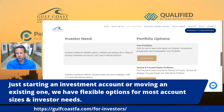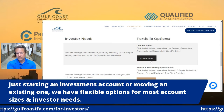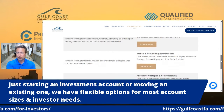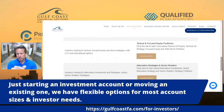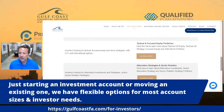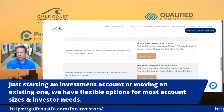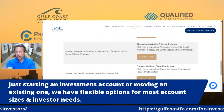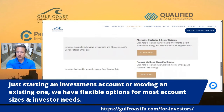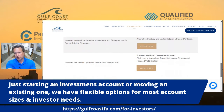And if you keep on scrolling down, you'll see the different options we have related to portfolios. You've got the core portfolios, with a link there where you can explore that a little bit more. You've got tactical and focused equity. That's going to be stuff a little bit more heavy on stocks, U.S. equity, international equity. We'll take a quick look at that. Alternative strategies and sector rotation. We'll dive into that just a little bit.